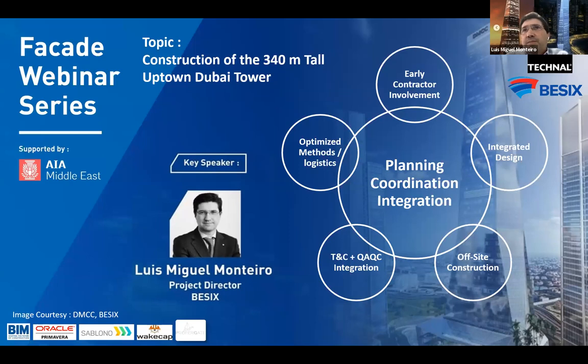throughout the design stage. Managing to integrate consultants throughout the design stage will allow us throughout the process to create an optimized logistic and methods in order to make sure that when everything is planned and coordinated, we have a seamless installation and avoid wastes throughout the construction process.